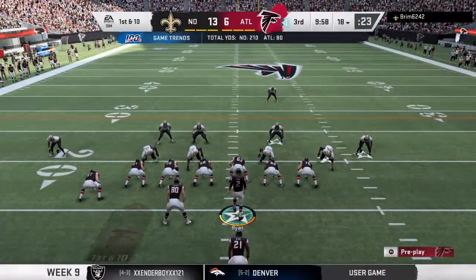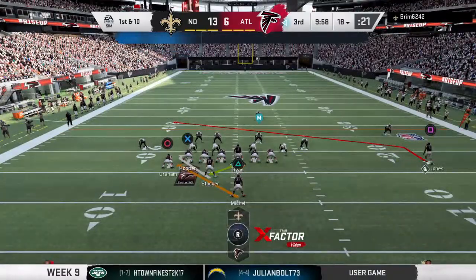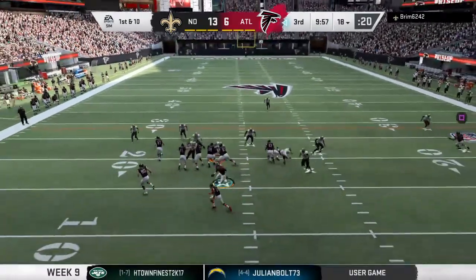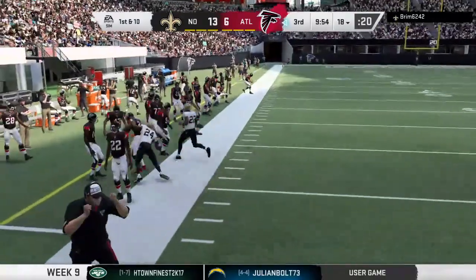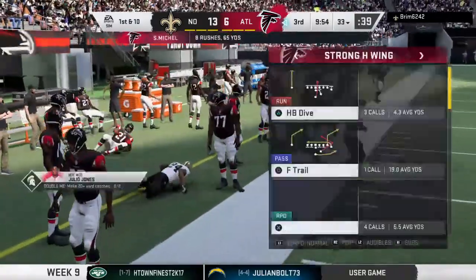About to begin their next drive. The Falcons offense at the line. They're down here, but very much in this game. What's the tonality of a coach's talk when a game is within striking distance like this at intermission?